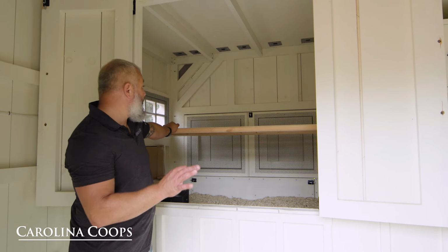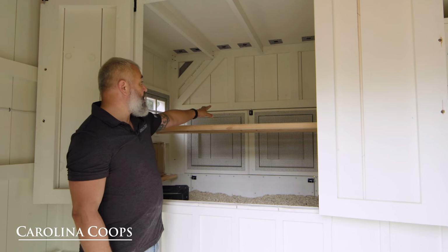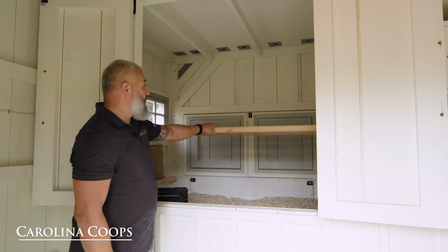And we'll talk more about that, but the other nice thing is the other side of the hen house has our traditional hen house doors, and those also open up to allow ventilation.